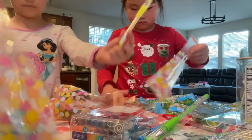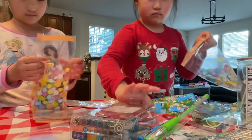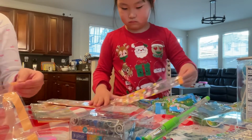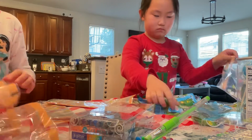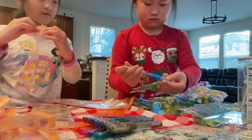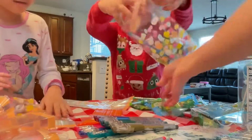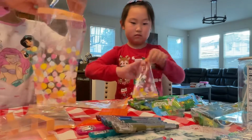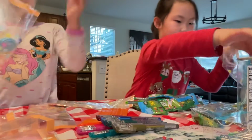So y'all, I did this color. Are you okay? Okay. You don't have to go that fast, Caroline. It isn't a race. So we got our bags. I'm just so excited. What color should I do? I'm gonna do this color. Do the lollipop.